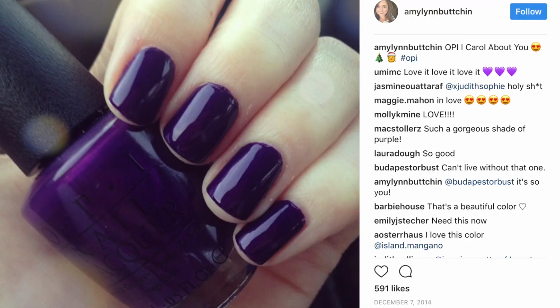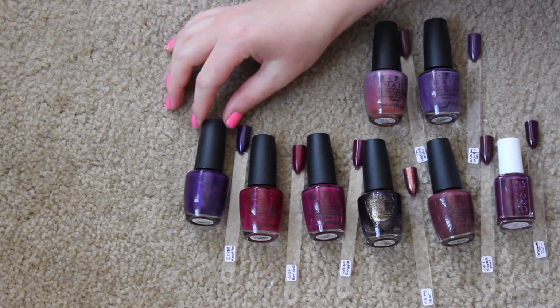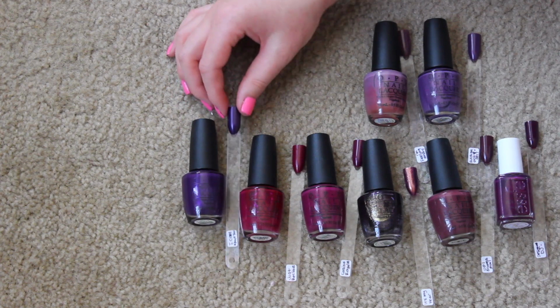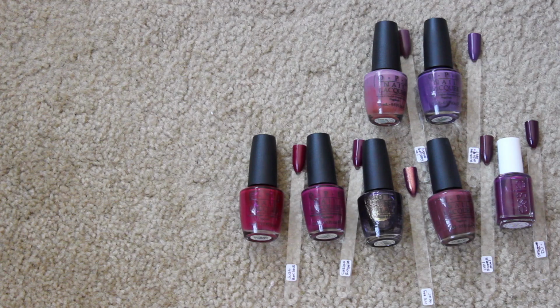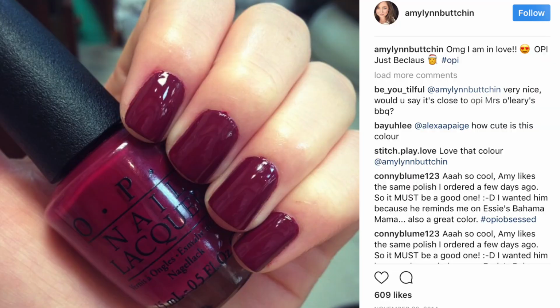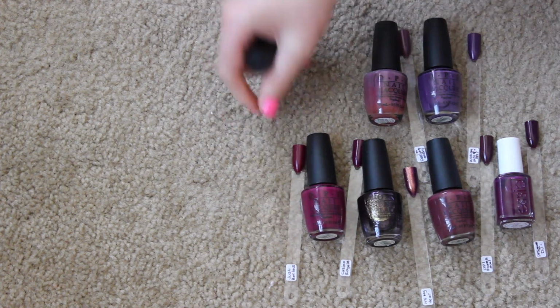And normally I wouldn't like polishes like this because it has this silvery sheen to it. But for the holidays, it is the most beautiful purple festive polish if you're not in the mood for red or green or anything. It's so good. And then Just Because is just a really nice formula. It isn't necessarily purple. It's more of a magenta, berry color, but it's really beautiful and deep. So I'm definitely keeping that.